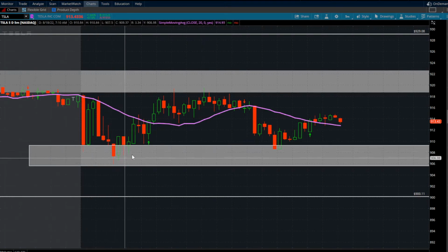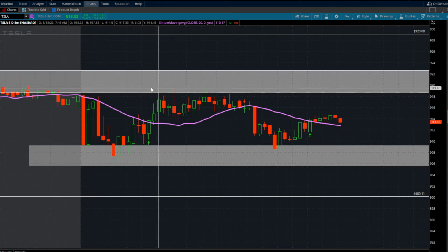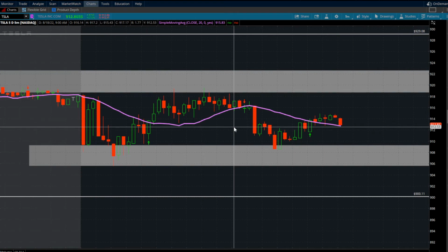Every time we've come into this area, bulls have pushed us back up into the top of the zone here. You can see the supply zone that we have, including some of the pre-market data as well as some of the high of days here, that price being between 918 and around 922. Now, I don't think we're going to get any sort of follow through to where you're going to be comfortable holding this trade longer than a scalp until we get over that 922.